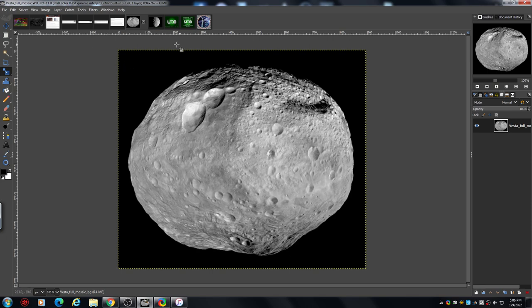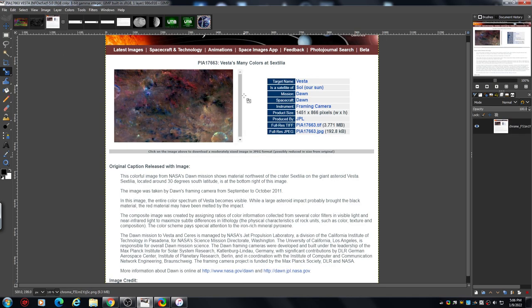So what haven't we looked at? Right, okay, so we're going to be looking at this. This is from the NASA Photojournal site. It's quite a small image. And when was this? It is 2011. It's a composite image using several color filters in visible light and then near infrared light.